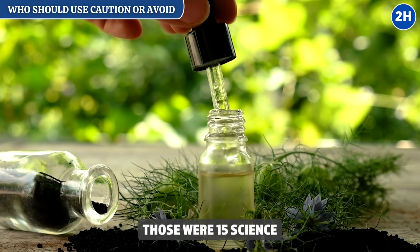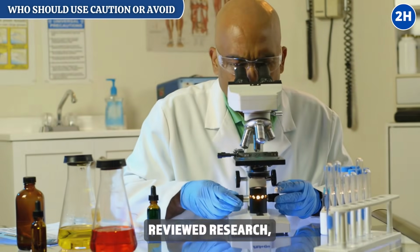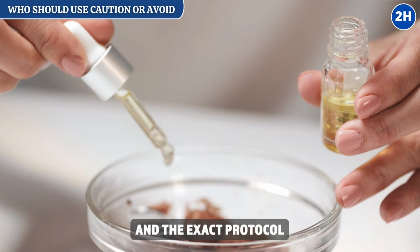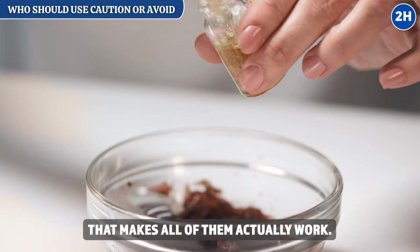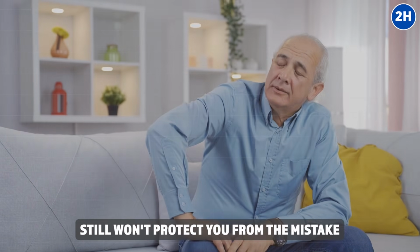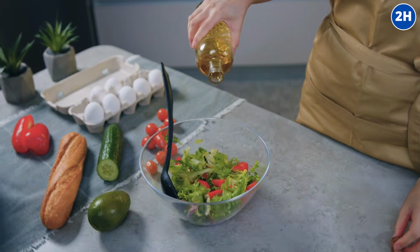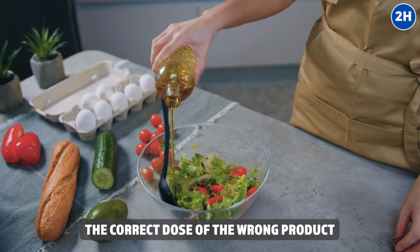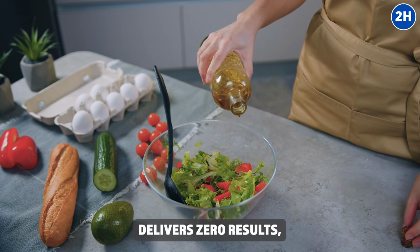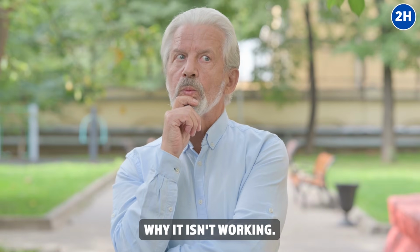Those were 15 science-backed benefits of black seed oil, every single one confirmed in peer-reviewed research, and the exact protocol that makes all of them actually work. But knowing all 15 benefits still won't protect you from the mistake that's silently destroying the results of most people who try this oil. And that mistake is this. The correct dose of the wrong product delivers 0 results, and most people never figure out why it isn't working.